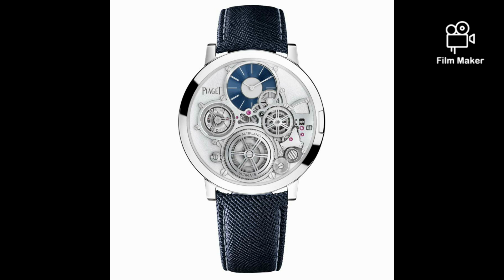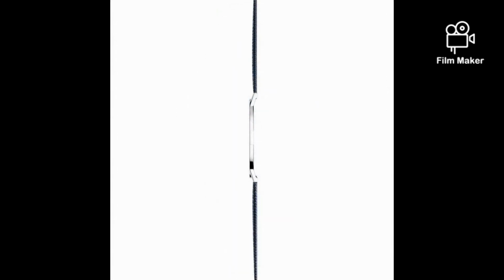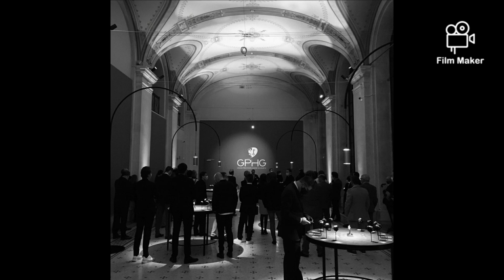It has a cobalt alloy case, manual wind, and they fused the case with the movement together to save on thickness. And you can see it in the profile. It's so thin, and it's just an amazing work of engineering and art, and I really think that they deserve this award because of the amount of work that has been done to achieve this watch.